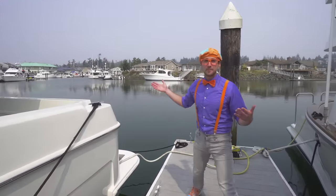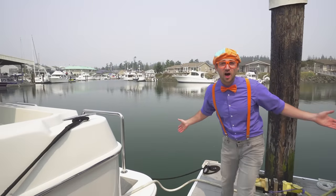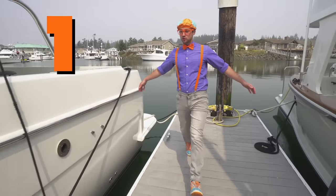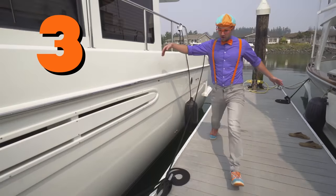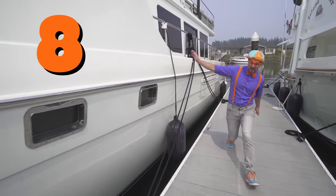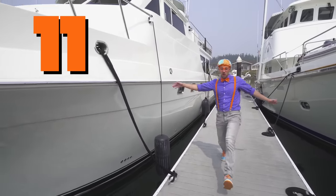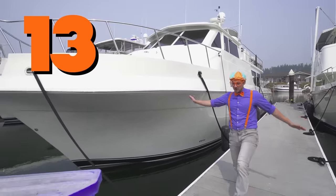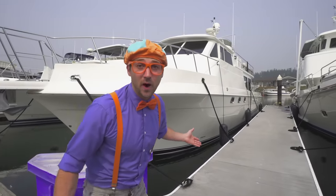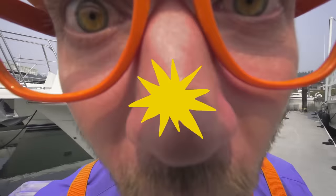Why don't I start at the back of the boat and then I'll step it out and count the steps to see how long it is. Ready? One, two, three, four, five, six, seven, eight, nine, 10, 11, 12, 13, 14, 15, 16. This boat is 16 steps in length. Good job. Whoa.